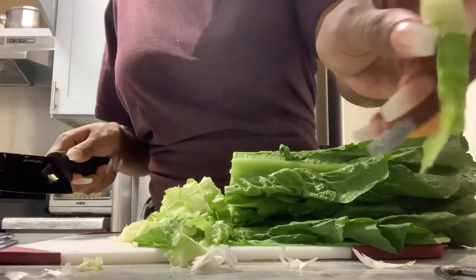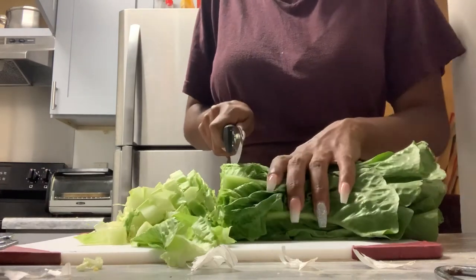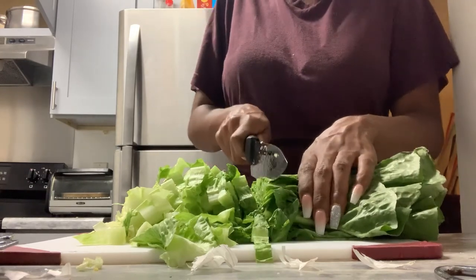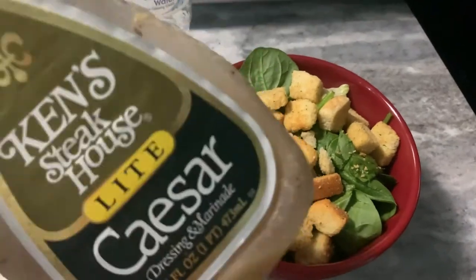For an after dinner snack, I chop up some lettuce. I usually do this days ahead, and I have myself a big ol' Caesar salad, and it's pretty simple. It's just the lettuce, and then I put some spinach, and then I add some croutons and the dressing.